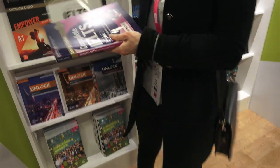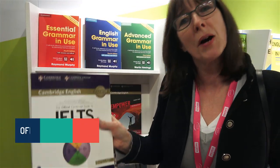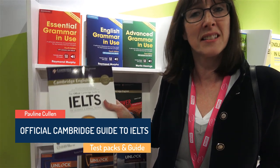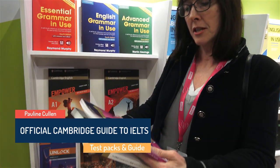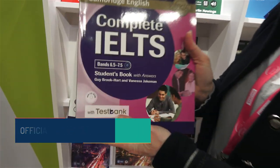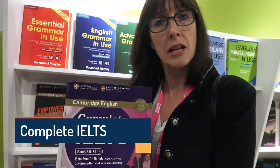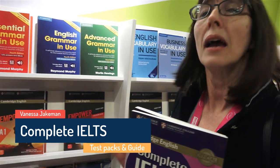I'm writing a free book at the moment, telling people how to study and using specific books, and the best way to improve your language and your IELTS score using specific books. Some of the books that I recommend are here on the bookshelf. So of course my own official Cambridge Guide to IELTS, which I did the skills section for. This is also a great book, great author, Vanessa Jakeman. Complete IELTS, I recommend any of Vanessa's books as well.